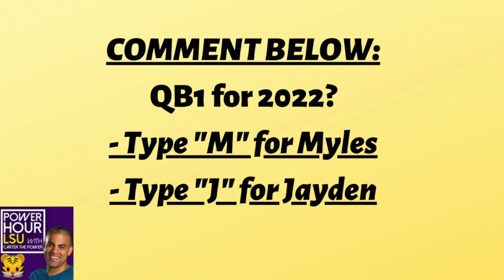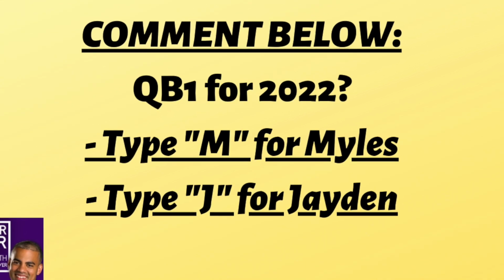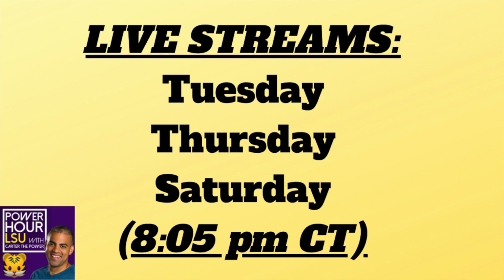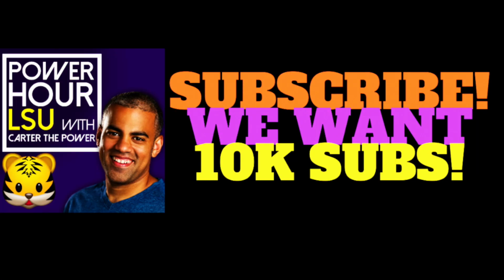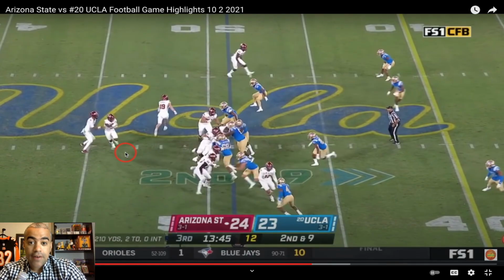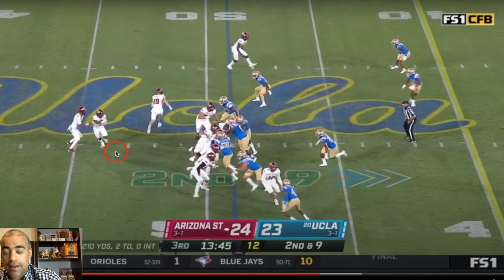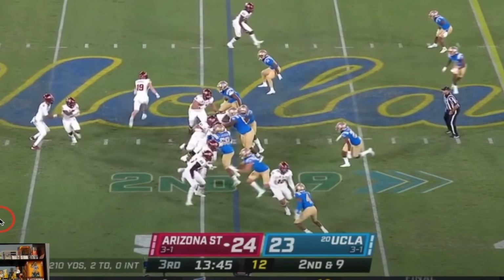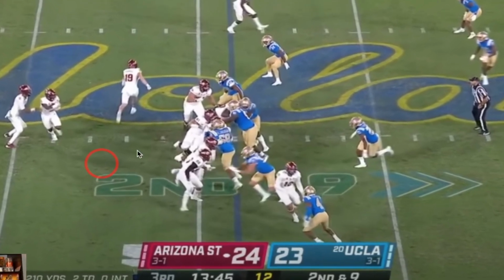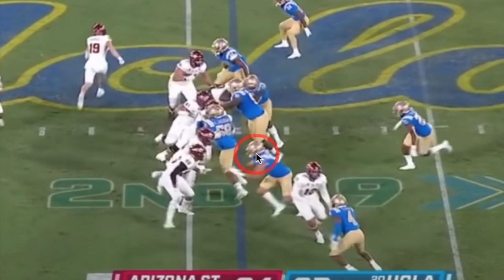Now, full disclosure, throwing the football is way more difficult than obviously handing the football off to a really good running back in Rachaad White. But the reason why I say this could be the most important thing is that everything you've seen up to this point, outside of the few runs, are things that Myles Brennan can do, and arguably he can do better, which obviously is throw the deep ball. Myles' arm is better than that of Jayden Daniels. But obviously, the running aspect is something that Myles Brennan cannot do, and you saw what UCLA's defense was able to do versus us with even Max Johnson at quarterback, right?